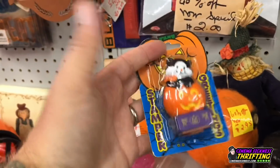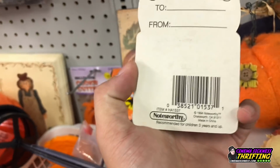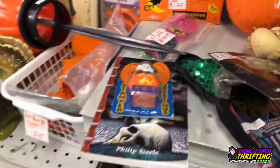Oh, look at this though. This little rubber stamp here. This kitten in a jack-o'-lantern. This is from 1994. How cool is that? All right, I don't know what they're asking on this, but it's still in its packaging, so that I'm probably going to pick up.